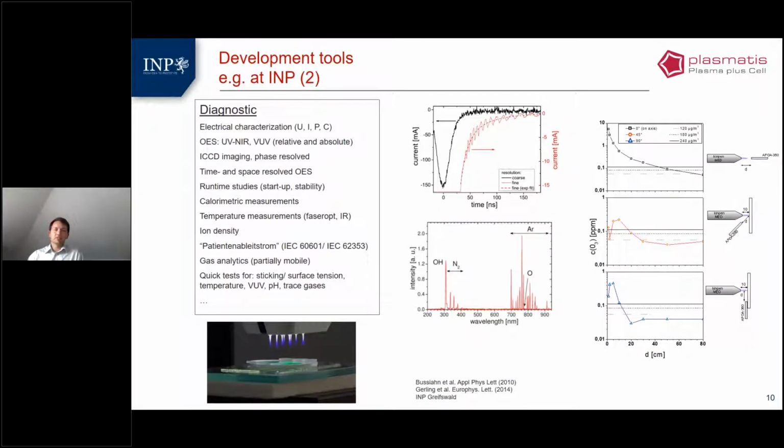Also diagnostics. Our institute is based on diagnostics, lamp diagnostics previously. So there we have a big background and we checked how to develop it further. So we have high resolution diagnostics, overview diagnostics like with USB spectrometers, the simple ones, for example. And also we can determine threshold values, which are important for certification approaches, for example, the patient leakage current, or for example, here shown on the right, the ozone density that is generated by the device at different treatment angles.